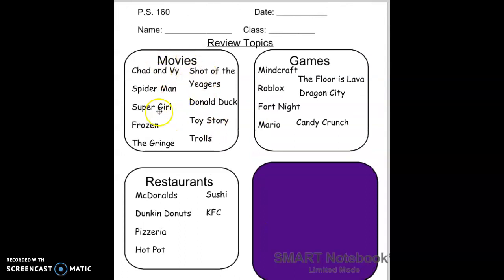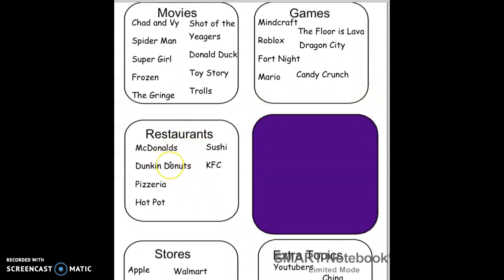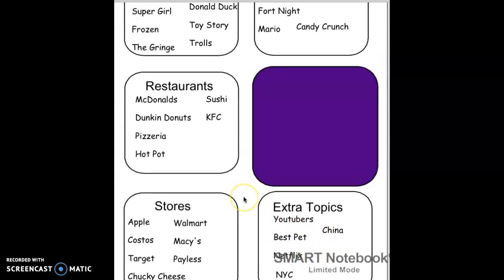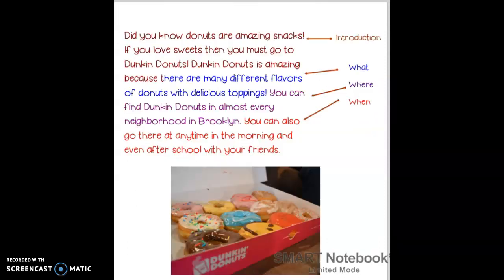So you could pick a movie. For example, you could write a review about Frozen. You could write about games, Minecraft, Roblox. You could write about a favorite restaurant that you go to. You could write about different stores like Walmart, Costco, Target. Or you could also write about YouTubers, the best pet, Netflix, China, or another country. These are different topics you could pick. So today you're going to pick one topic and you are going to write a review.